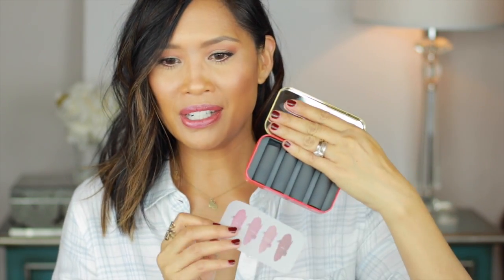And so I have the Bite Beauty with 4 lipsticks. I posted this on Instagram as well. And there are teeny tiny little ones, not as small as the next ones I'm going to show you, but we've got Fig, Pepper, Honeycomb, and Nori in here.